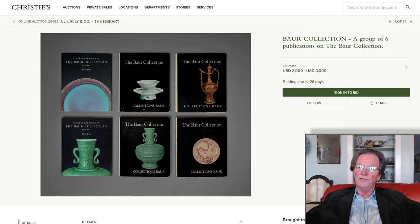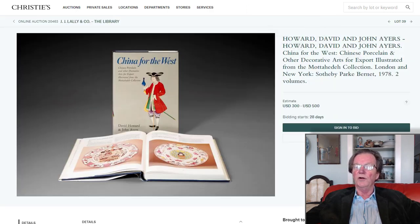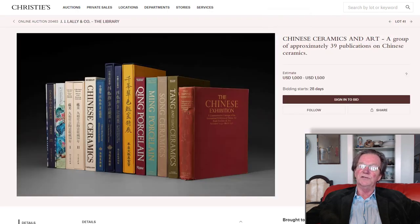These books are worth $500 apiece, because if you look around and see what they're being sold for, sometimes they're selling for $1,000 apiece or even more. So you may have to chase this lot a little bit if you want the books, but it's certainly a book worth getting. And then you have David Howard and Ayers' two-volume set on China for the West. Famous, famous book. If you don't have it, you should have it. If you're especially interested in China trade, it's estimated at $300 to $500.